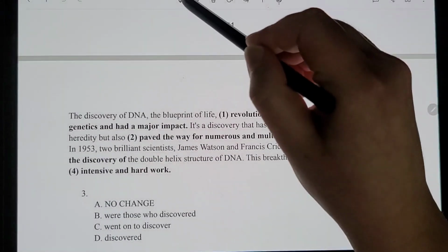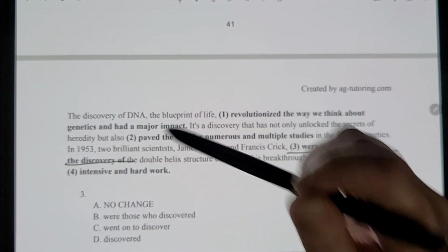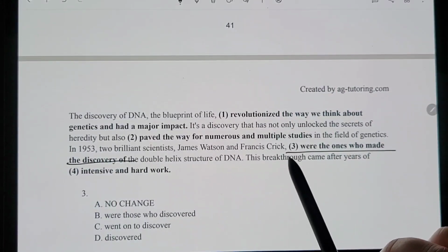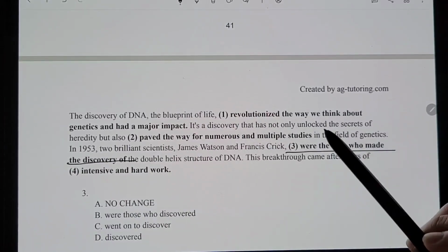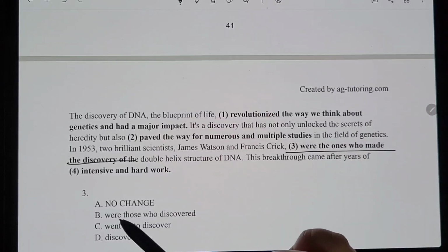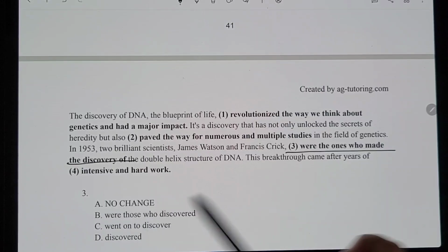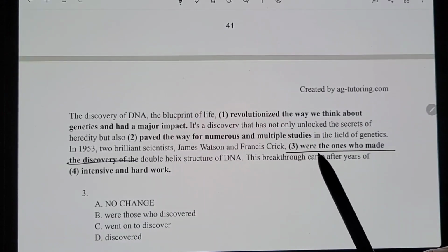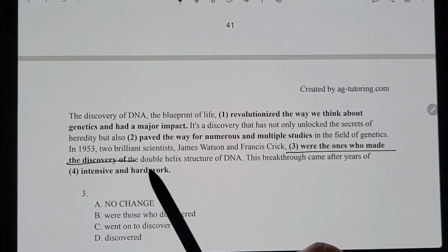So let's now go to number 3 right here. In 1953, two brilliant scientists, James Watson and Francis Crick, were the ones who made the discovery of the double helix structure of DNA. So let's see, how is it changing here? I see there's similar wording, but it looks like there are different verb tenses. So I have to be careful with that, just to make absolutely sure that it's not also testing me on verb tense.